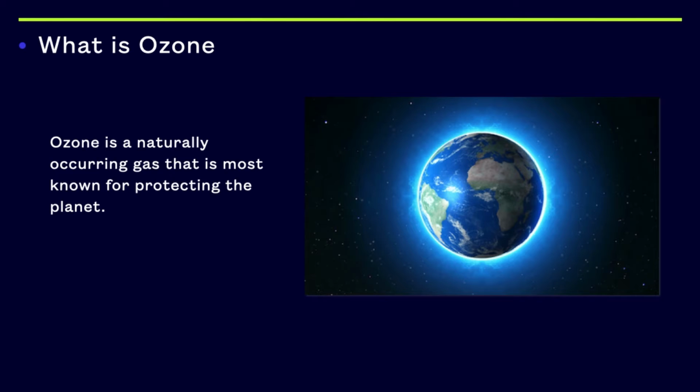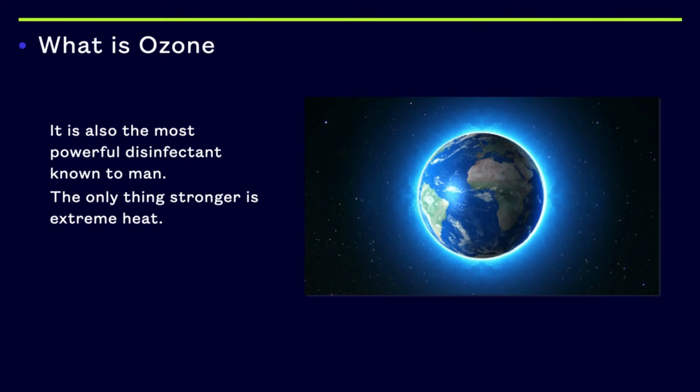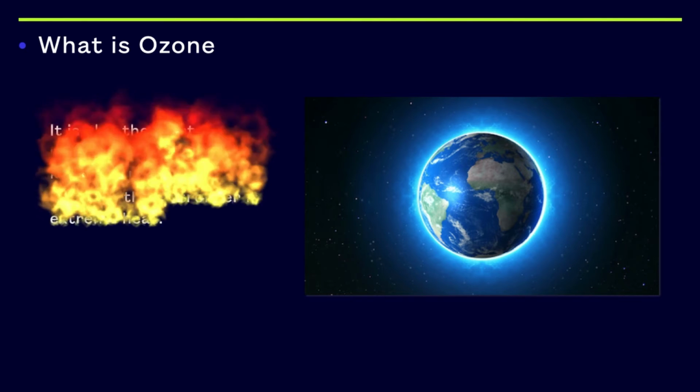Ozone is a naturally occurring gas that is most known for protecting the planet. That was until we put a hole in it using CFCs and various other refrigeration gases, which we no longer use, and that problem is being solved. It's also the most powerful disinfectant known to man. The only thing stronger is extreme heat.